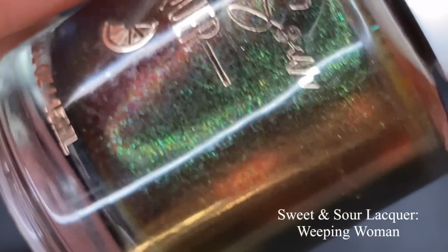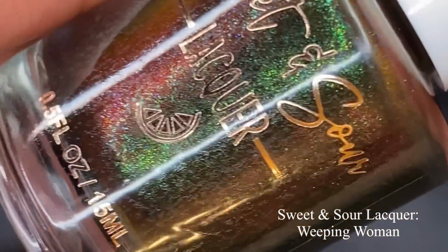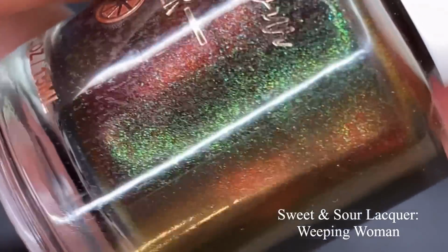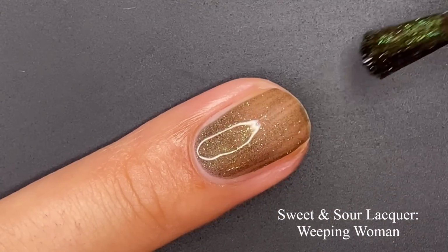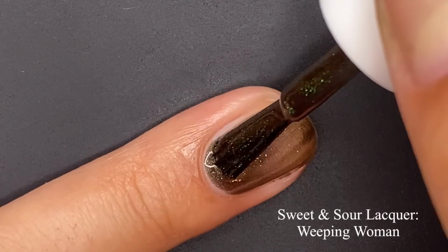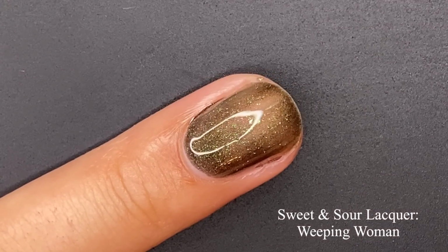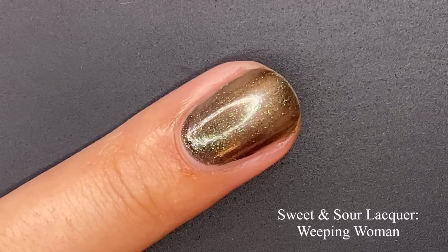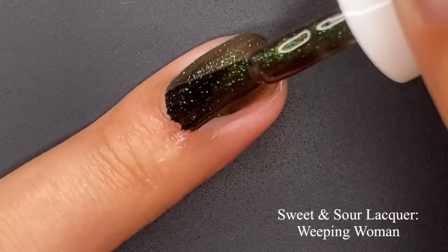Next up is Sweet and Sour Lacquer, and this is Weeping Woman. It's priced at $13.50 and capped at 500 bottles. It's inspired by the tale of La Llorona. I'm not sure if I'm saying that right or not, but Weeping Woman is a smoky iron blue jelly base loaded with a red, black multi-chrome shift. So you'll see some gold and some green shifts that could appear at extreme angles, and it has a medium particle green shimmer. Formula for this was beautiful.